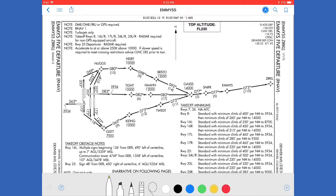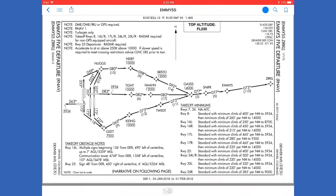Okay, there's some obstacle notes here, minimums. So we want minimums from runway 8. Standard with a minimum climb of 400 feet per nautical mile to 5,934, then a minimum climb of 260 feet per nautical mile to 14,000. And that shouldn't do us any problems at all, not in the A320.